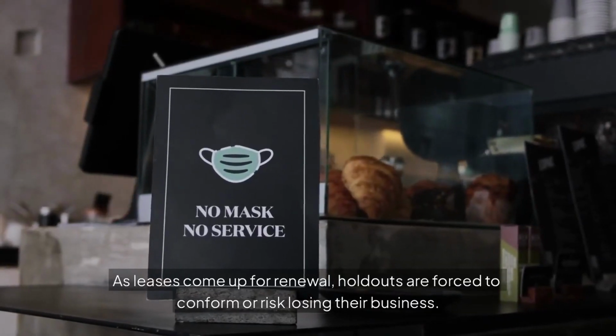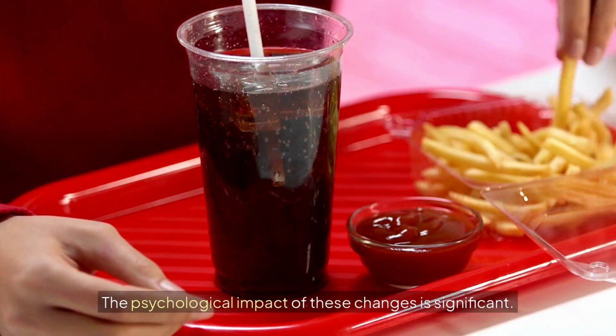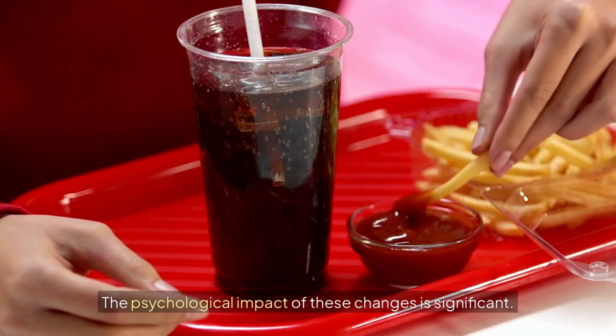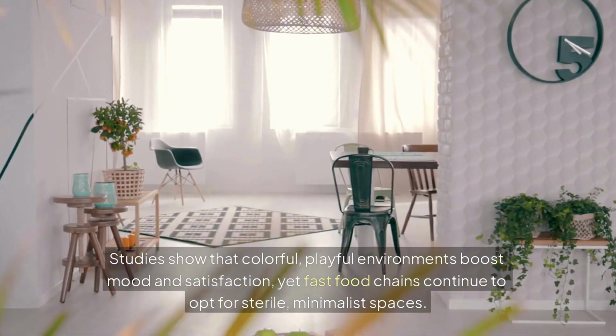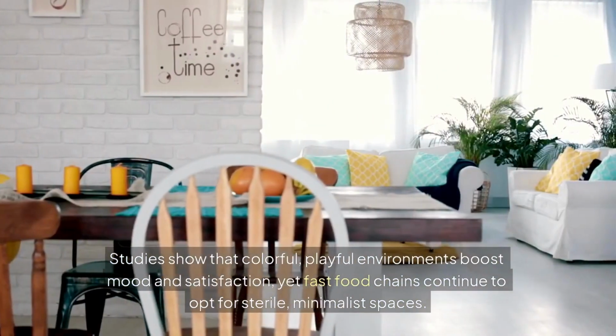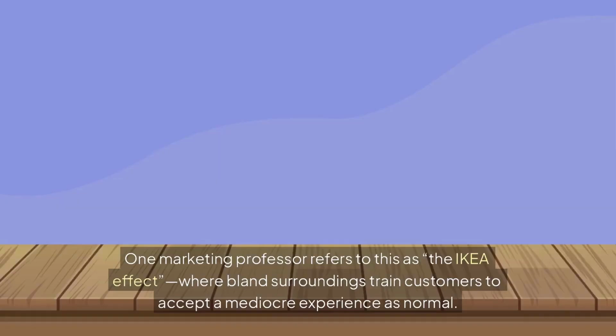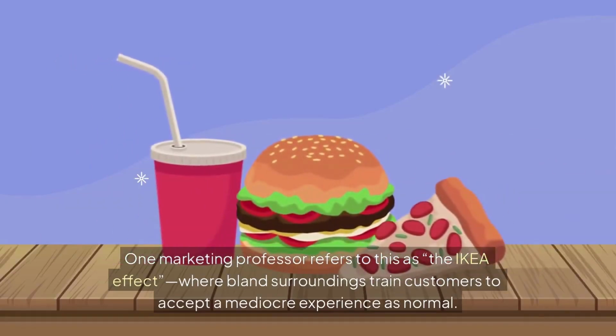The psychological impact of these changes is significant. Studies show that colorful, playful environments boost mood and satisfaction, yet fast food chains continue to opt for sterile, minimalist spaces. One marketing professor refers to this as the IKEA effect, where bland surroundings train customers to accept a mediocre experience as normal. The food might be the same, but the sense of occasion and fun is gone.